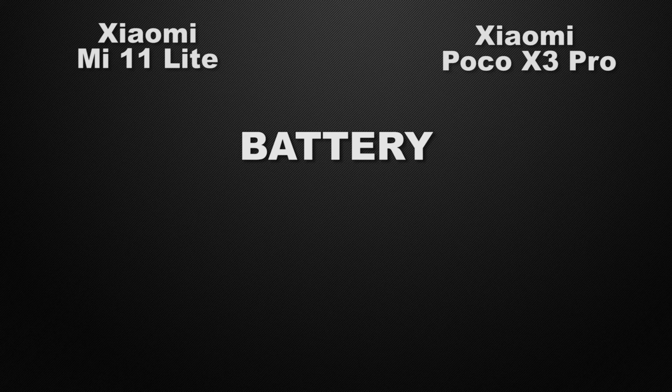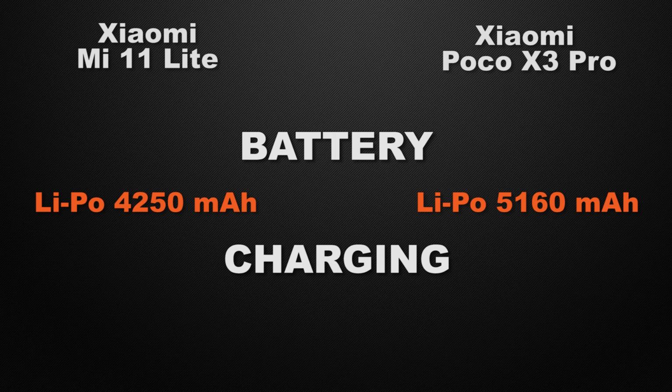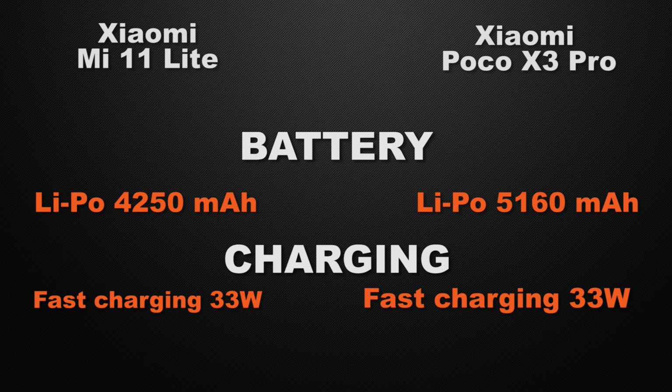Let's talk about the battery capacity of the devices. 11 Lite has 4520 mAh of battery capacity, whereas X3 Pro has 1500 mAh of battery capacity. So the winner here is X3 Pro because it has bigger battery capacity. Let's talk about the charging speed of the devices. 11 Lite has 33 watts of fast charging, whereas X3 Pro has 33 watts of fast charging. So it's a tie because both of the devices can charge up at the same watts.